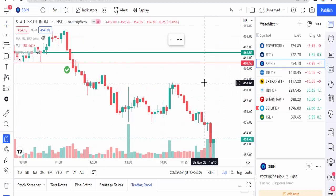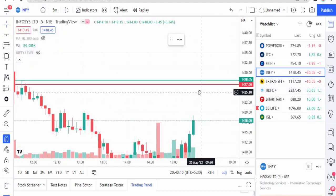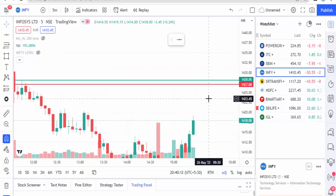Okay, now we are going to discuss tomorrow's stocks. The first stock is Infy. Please note the Infy levels. The upper level is 1428.05 and the lower level is 1427.